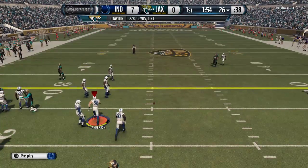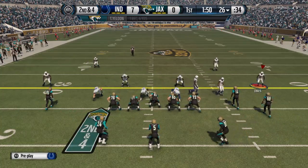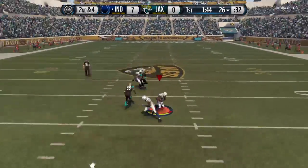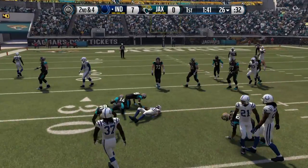Quarterback that time realized it was zone coverage. He just waited for the defense to get out of position, and he threw it to the open hole. The Jaguars snap it up at the 26. Intercepted. And he's brought to the ground.